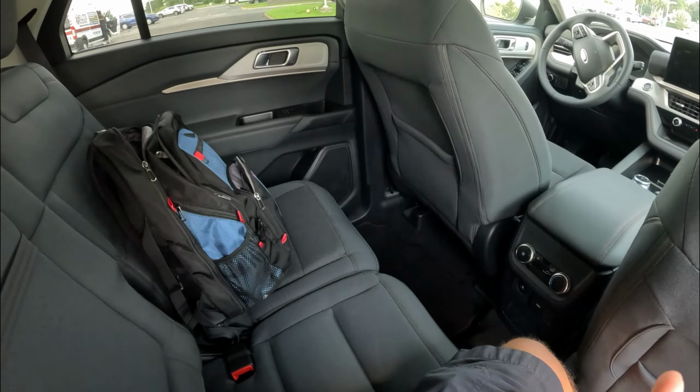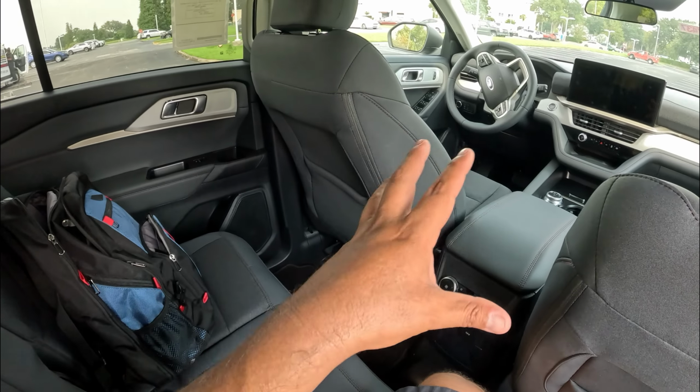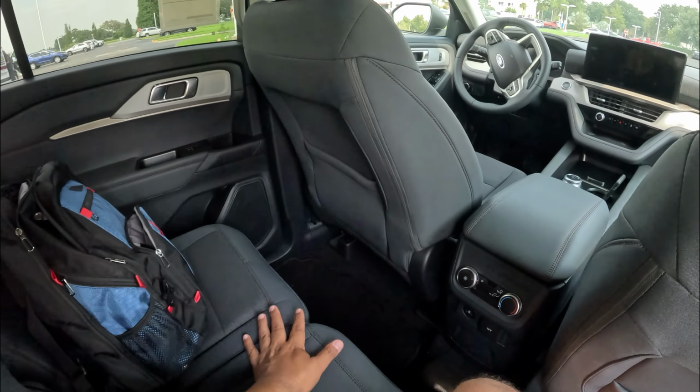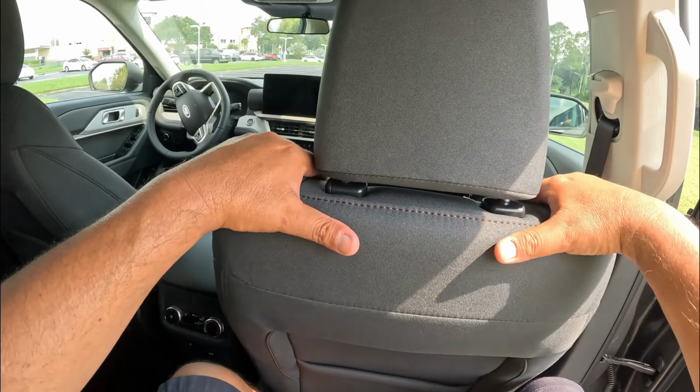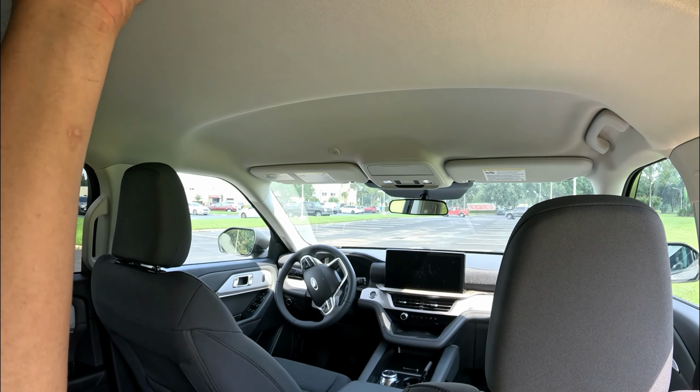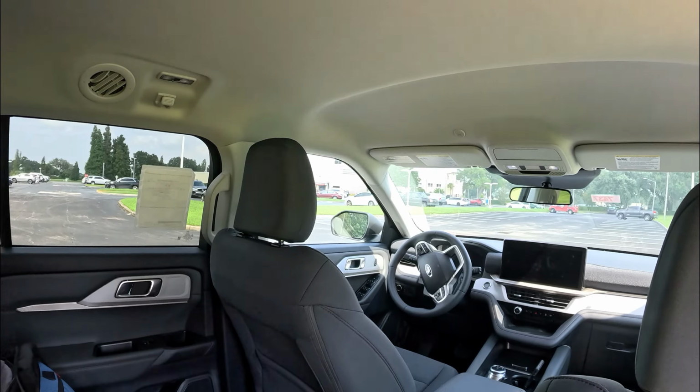This is, of course, a bench seat. You can also get captain chairs as well. Not on this model. I believe you have to go to the ST line to get the captain chairs. But this cloth material actually feels pretty good, pretty rugged as well. I like it. Up here, we got a great headliner. No sunroof or panoramic sunroof on this one. If you want to get it, it's about $1,700.